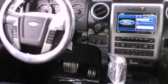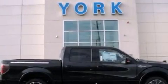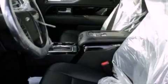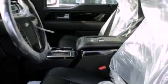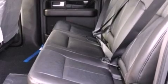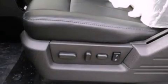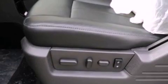The following features are also included: memory settings for the driver's seat's positions, so you can recall your favorite position with the push of one button, an auto-dimming rearview mirror, front and rear reading lights, leather seats, a trailer hitch receiver, a security system, front fog lights, dusk sensing headlights, an external temperature gauge, and cruise control.